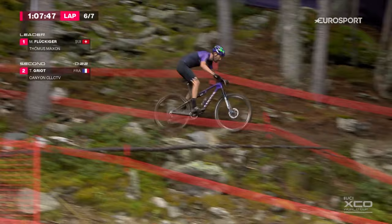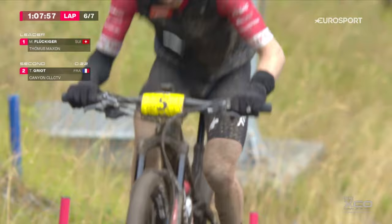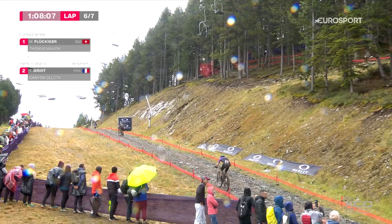You see this part of the course, Thomas Griot is fast all the time. Squares that corner off. Yeah, you can see that mud. It looks like it's starting to solidify a bit. Yeah, it's getting tacky. The arm warmer's coming down. Business time. There's Griot. That's the difference in between these two. That's less than 22 seconds.